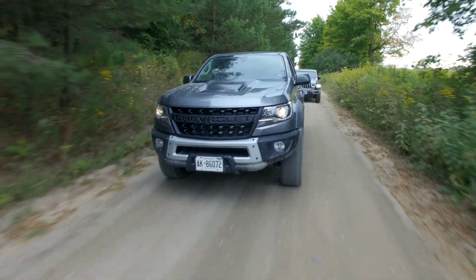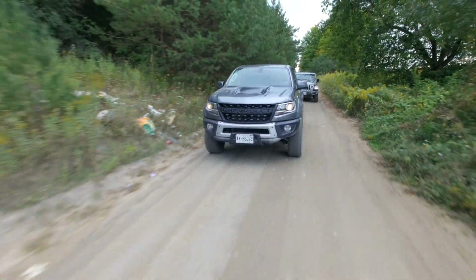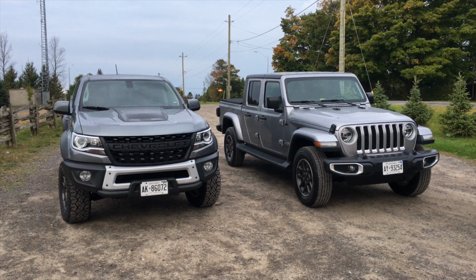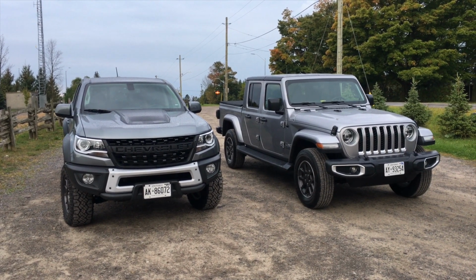Yeah. But again, it's not a bad car. If you're a Chevy guy and you want to do some family traveling and some overlanding and a little bit of off-roading, by all means, it's a great looking truck. I love the way it looks. Me too. Look-wise, it looks mean. It looks menacing. For me, best-looking truck right now.